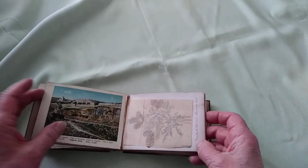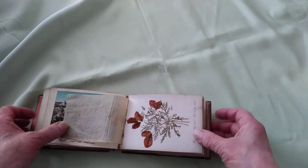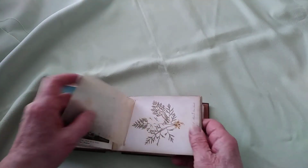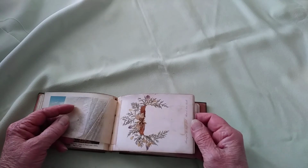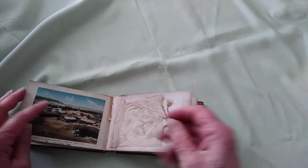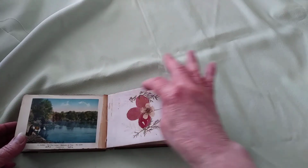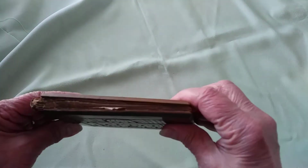And then again, like I said, on one side it's that, and on the other side is the postcard. And here's another one. It's so pretty. There's another one that's almost completely intact. I wish you could see these in real life. I mean, to just touch them, that you'd know that they're real flowers. They're not anything fake. How they did this, it just fascinates me. And of course the vintage pictures of all the places in Jerusalem. That I thought was pretty. And that one, which has lost most of its fern, but the flower is still intact. So nice little treasure for a keepsake for someone.